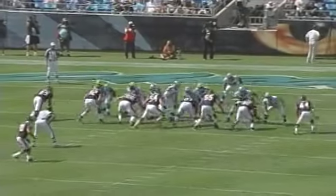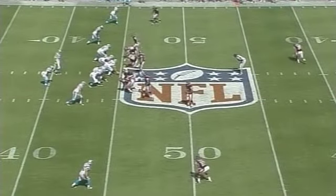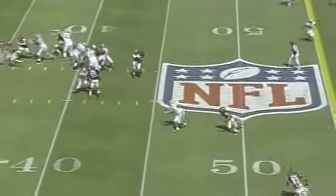Delhomme was under extreme pressure when he got rid of it. 33-yard pickup. Watch the blitz come this way. Jake Delhomme, bailout throw off his back foot. Muhsin Muhammad just adjusts real good, bending it back inside. Nate Vasher thought it was offensive pass interference. Terrific play by Muhsin Muhammad. Best play of the game for Carolina.